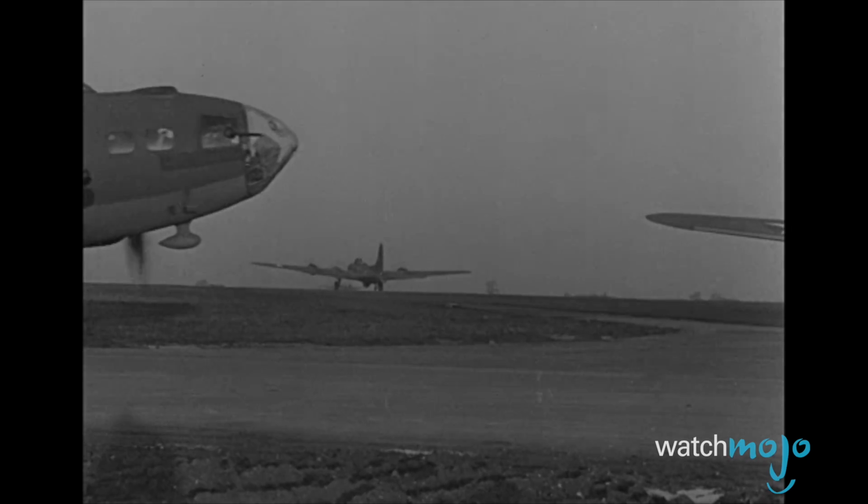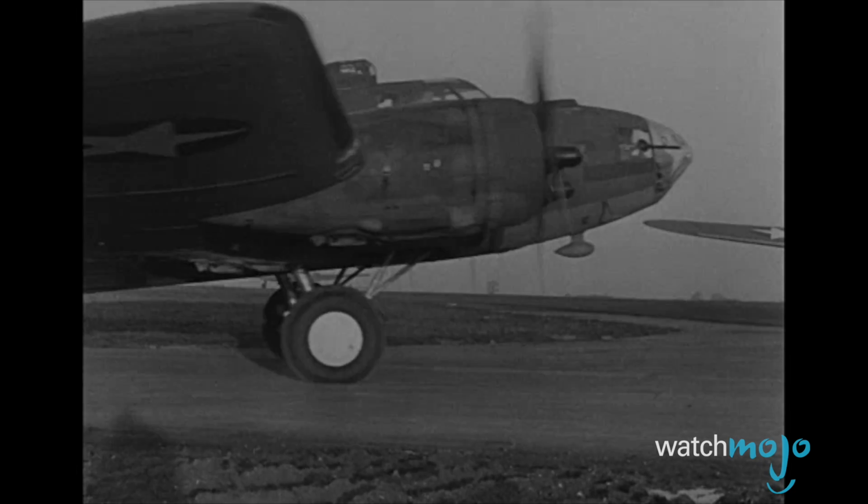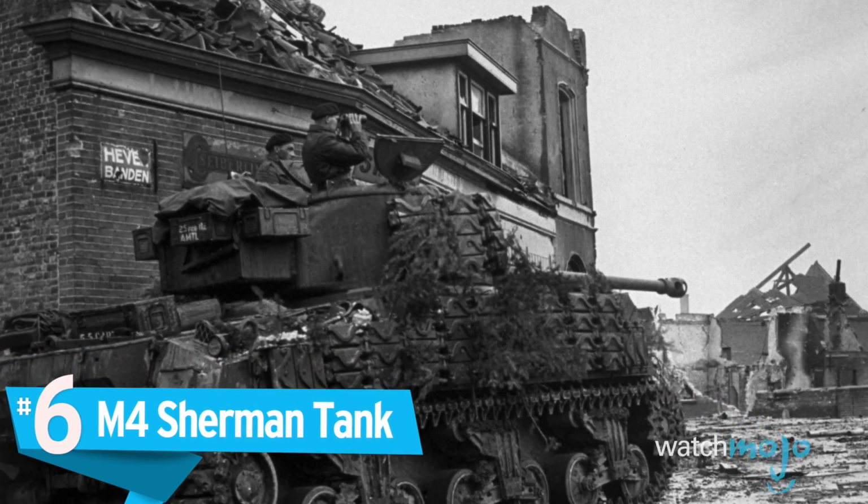Capable of taking a vicious beating, the Flying Fortress and P-51 Mustang formed one hell of a team, leading to the Allied forces dominating the skies. Over the course of 3 years, the B-17 was used to deliver crushing blows to Rome, Berlin, and multiple Pacific theaters. Number 6. The M4 Sherman Tank.